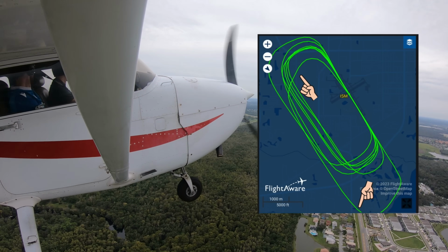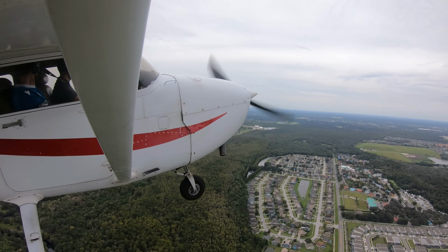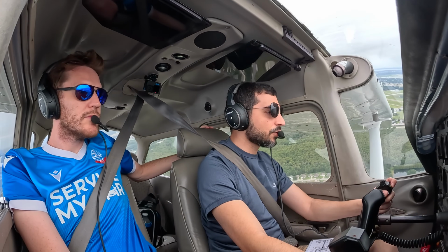Zero Mike Alpha, stay on downwind, there's King here about a 4 mile final, you're gonna follow him, put him inside. Staying on downwind, looking for traffic, 0 Mike Alpha.